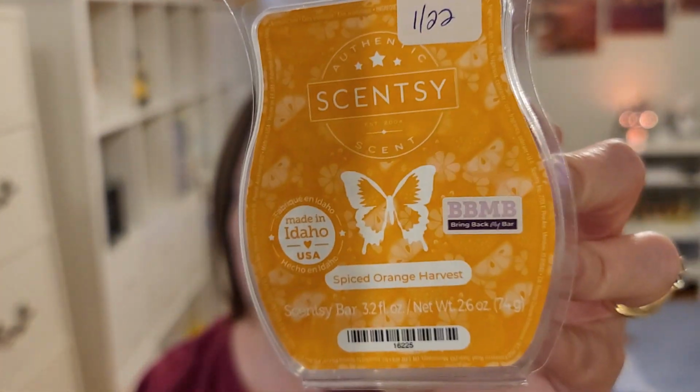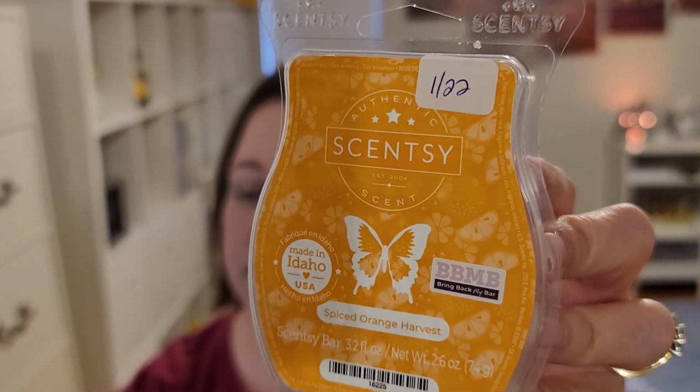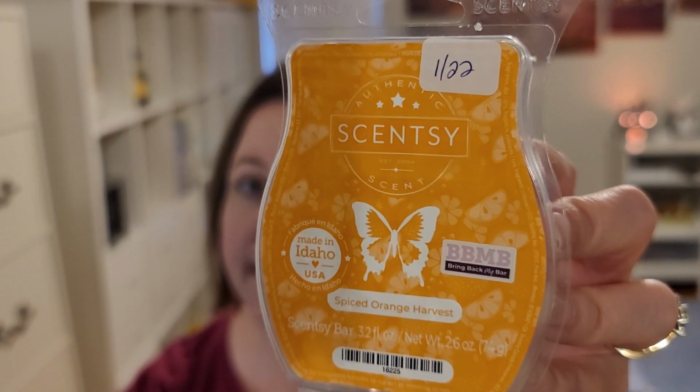Spiced Orange Harvest, and this is Sweet Orange. Where'd it go? Sweet orange with cloves and cinnamon. A very sweet, juicy orange. As far as spiced orange scents go, this is my favorite.